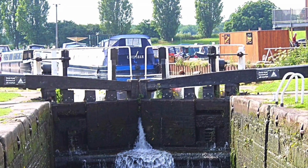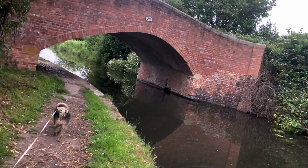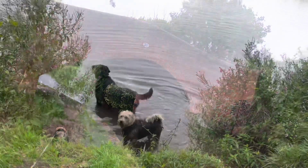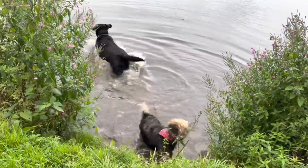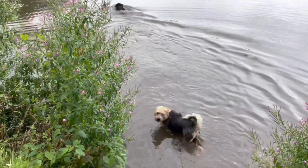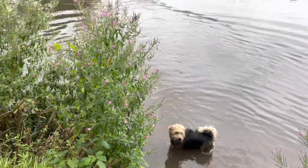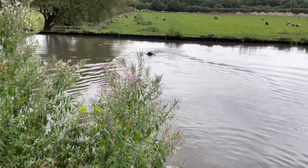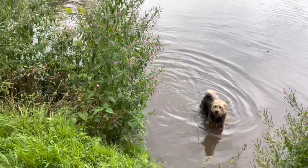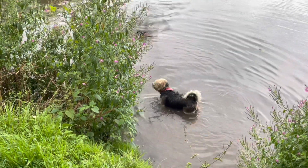So we've seen the boat, and because my parents are with us this time, we decided to go for a walk down to Mercia Marina, which we've never been down that far before, or into Mercia Marina. So this is just a bit of the footage as we walk down and we're letting the dogs have a good swim. Well, Mexi has a paddle, she's not a swimmer, but we found out she can swim because she's had a lesson before we get on board. But this is my parents' Labrador, who absolutely adores swimming and was a nightmare to keep out of the water.